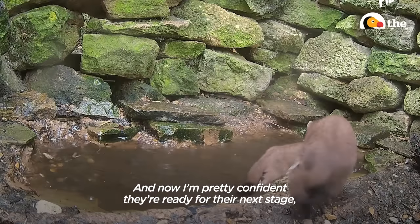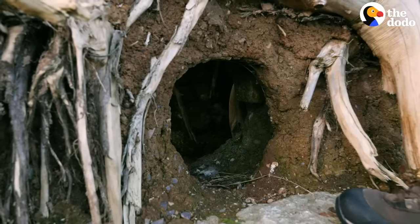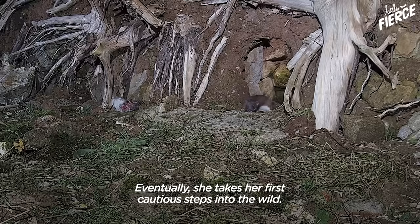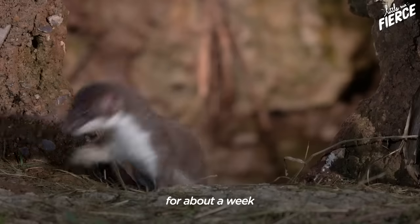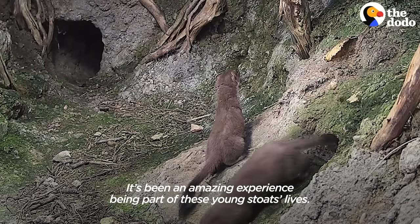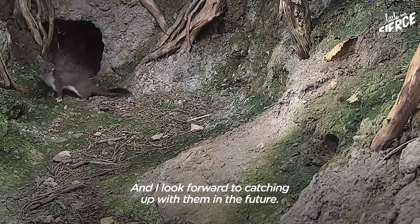And now I'm pretty confident they're ready for their next stage, which is life in the wild. Stuart was first to appear, sniffing around at the entrance. Eventually, she takes her first cautious steps into the wild. Whisper and Stuart stayed in and around the enclosure for about a week before setting off for their new life in the wild. It's been an amazing experience being part of these young stoats' lives, and I look forward to catching up with them in the future.